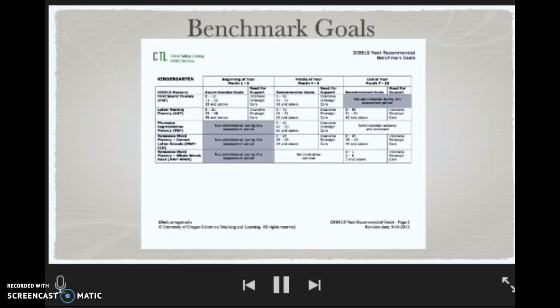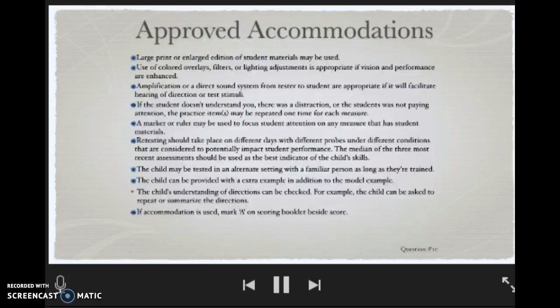These are the benchmark goals that the University of Oregon posted. So it's pretty much the same as the last slide I showed, but I like the color coding so you really knew exactly where the kids should be. But on this one, it gives you the recommended goal for each subtest. So you have the first sound fluency, the letter naming, and all the way down. And each one of these is provided for each grade level.